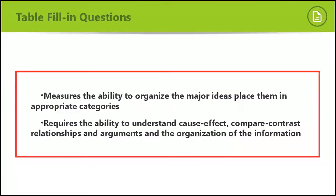Okay, we're moving forward. Now we come to the table filling question, which is basically a TOEFL specific question. In IELTS, we also have this kind of reading, but now we will concentrate on TOEFL. These questions basically measure the ability to organize the major ideas and how the ideas are placed in appropriate categories. They also require the ability to understand cause effect, compare contrast relationships, and arguments, and the organization of the information. This is what you were doing before now. It was quite an easy one, but anyway, to understand the categories and the organization of the information. Do you have any questions about table fill-in questions?